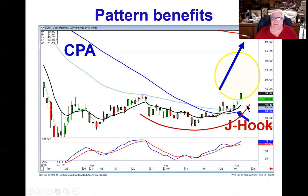What do we expect coming out of a doji sandwich? More upside. What do we expect coming out of a fry pan bottom? Very strong upside. There's a gap to fill at the $65 area, and it could possibly go all the way back up to the 200-day moving average.